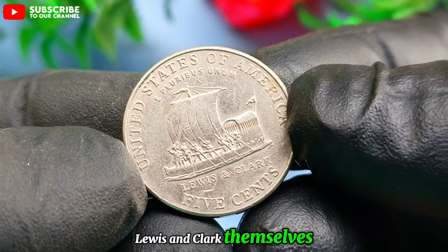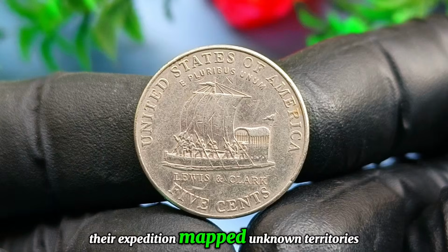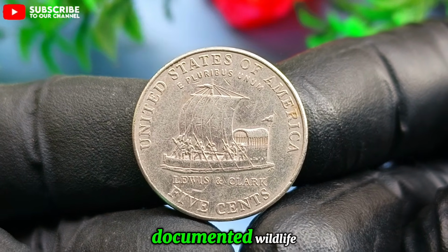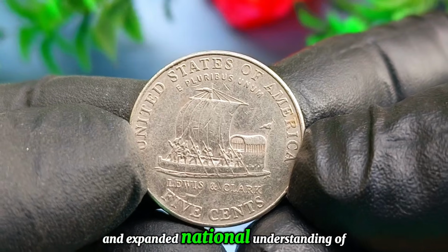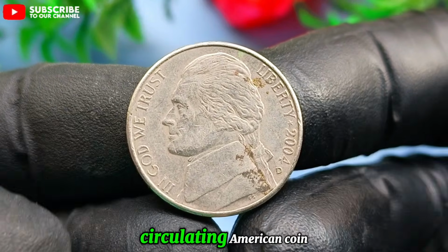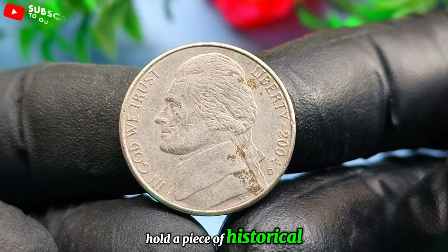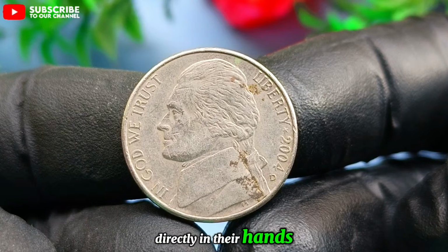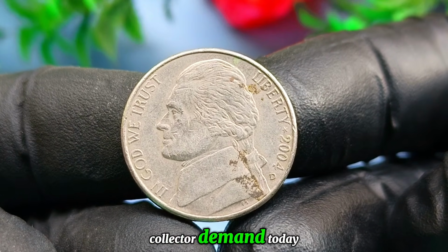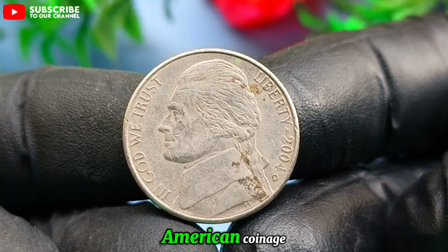Lewis and Clark themselves remain legendary figures in American history. Their expedition mapped unknown territories, established trade relationships, documented wildlife, and expanded national understanding of Western lands. Connecting their story to a circulating American coin allowed millions of citizens to hold a piece of historical symbolism directly in their hands. That emotional power continues influencing collector demand today. Collectors love transitional moments in American coinage.